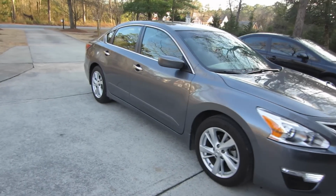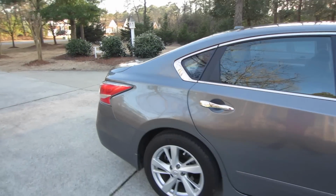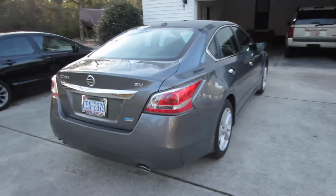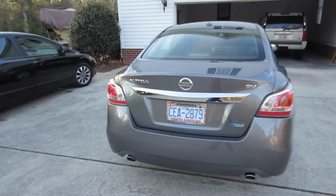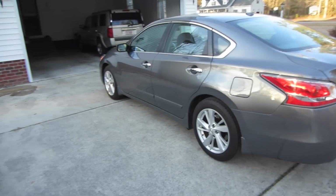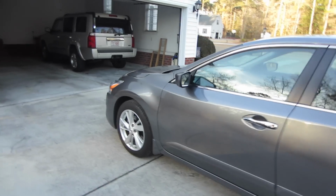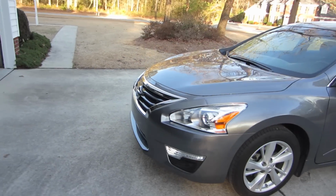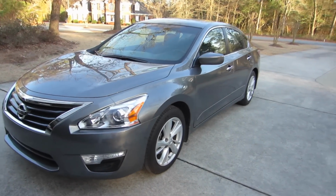Sticker for the car was $24,500. We're rounding it up to $25,000. We bought it out the door for $22,000. And so that's a significant discount. I don't think you can even get an Accord LX for that, let alone a Civic EXL. I really do think that the value aspect of this car is why they sell so much, but it's a really quality car also.